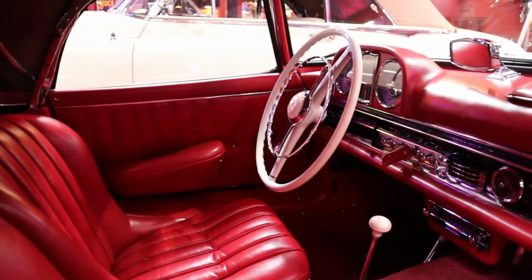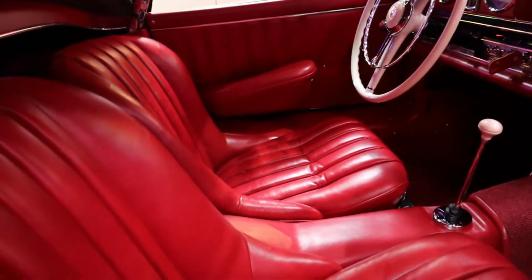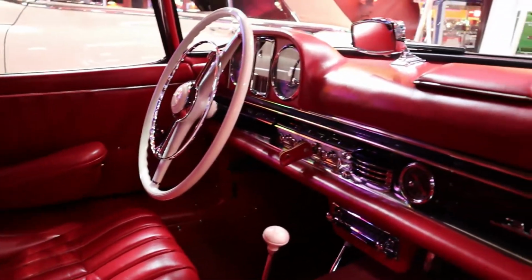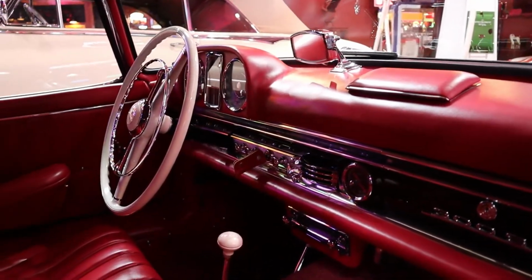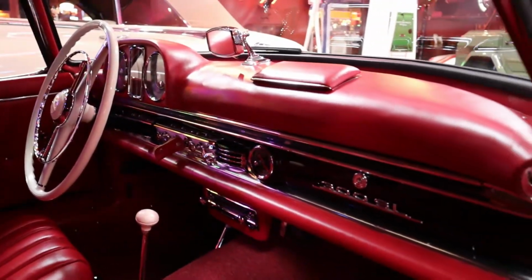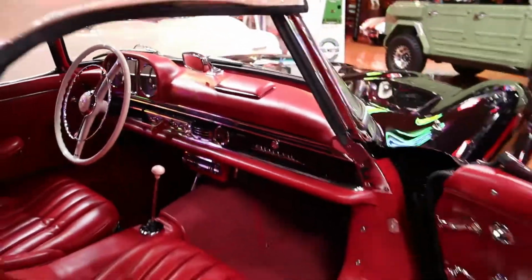It has this plastic top on it to keep the dust off it when it goes in and gets transported. The interior in these are just beautiful. When you look at the gauges, they're magnificent on the driver's side.